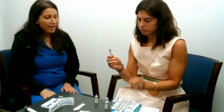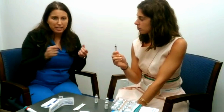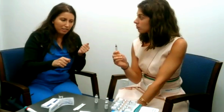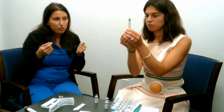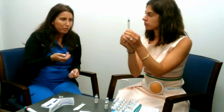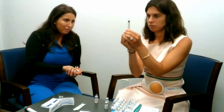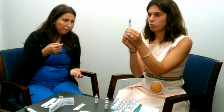Now, again, this step is not necessary, but to help sometimes with the negative pressure of switching from one vial to the other, we recommend to draw up some air into the syringe. They say at least as much as you're going to be drawing up of the liquid, so at least 1 cc or milliliter of air. It doesn't matter if you do a little more or a little less, that's okay. So I brought it to the 1.